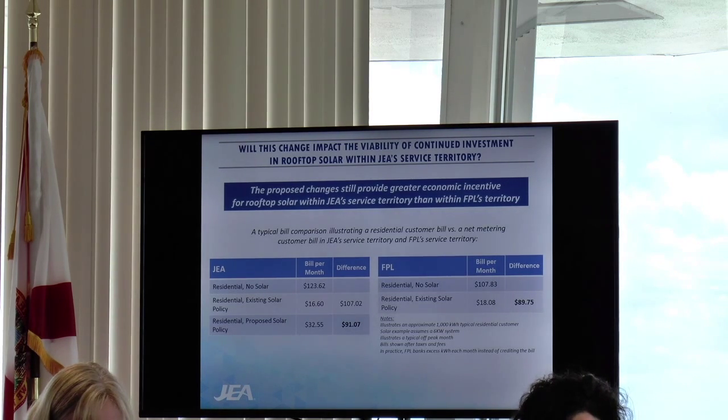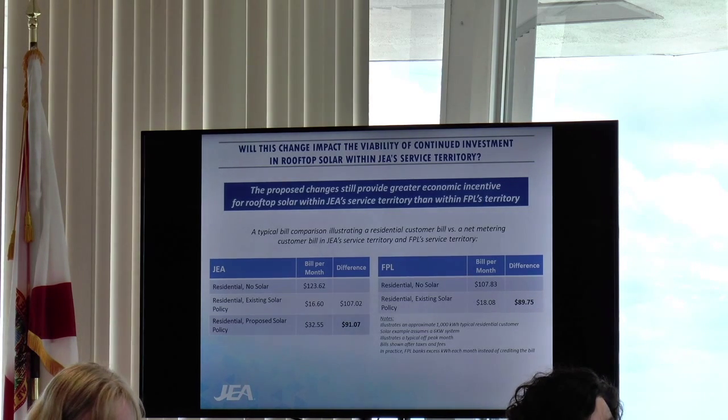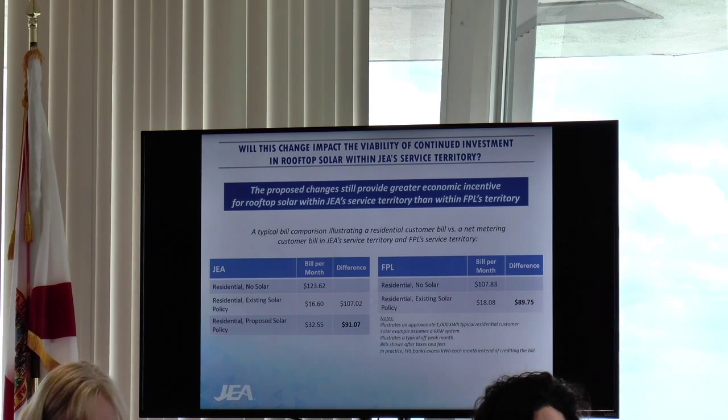However, what's really interesting to note on this page is if you compare the monthly decrease in bill to a 6 kilowatt solar installation in FPL service territory. The reduction in bill, and this is a result of both their rate structure and their actual absolute rates, but the reduction in monthly bill in FPL service territory is $89.75. So even though there's a longer payback period in JEA's service territory, under the new proposed policy revisions, it's still a shorter payback than it is in FPL's.